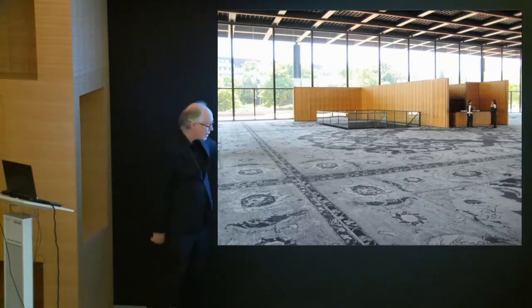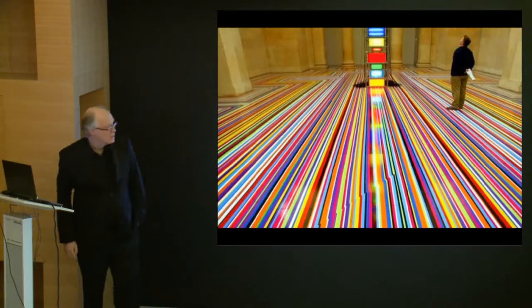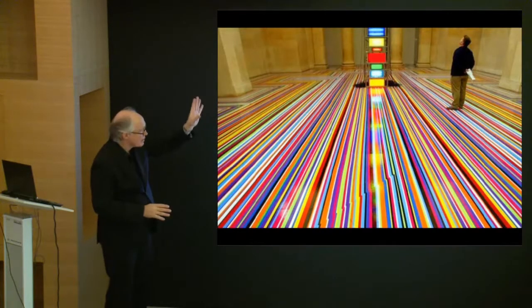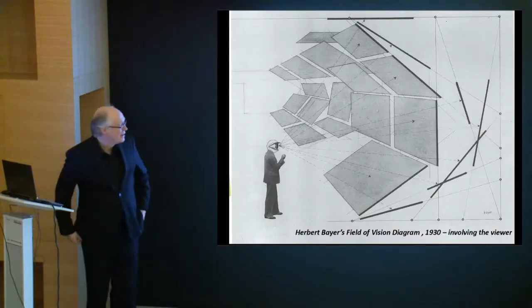And this is a great shot of Mies van der Rohe's museum in Berlin, and this is actually the art exhibition. This is a work which was laid on the floor when we were there a couple of years ago. And Jeff Lambie's floor work. This is interesting too, because the fellow, the observer here, is actually looking up. So he's doing exactly what I'm trying to illustrate.